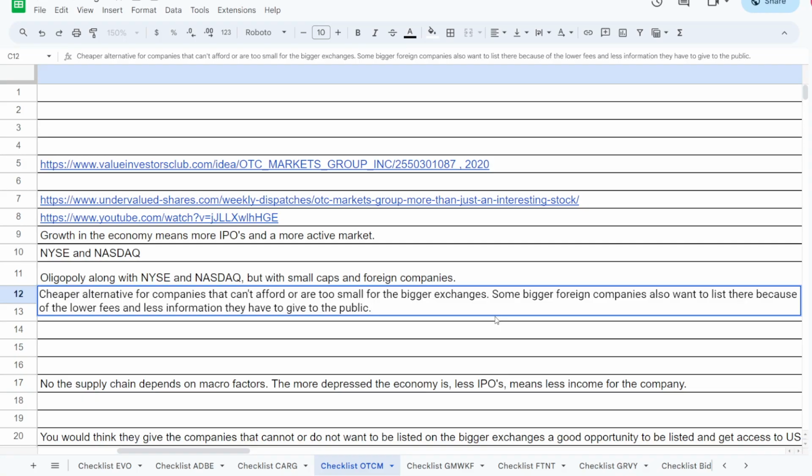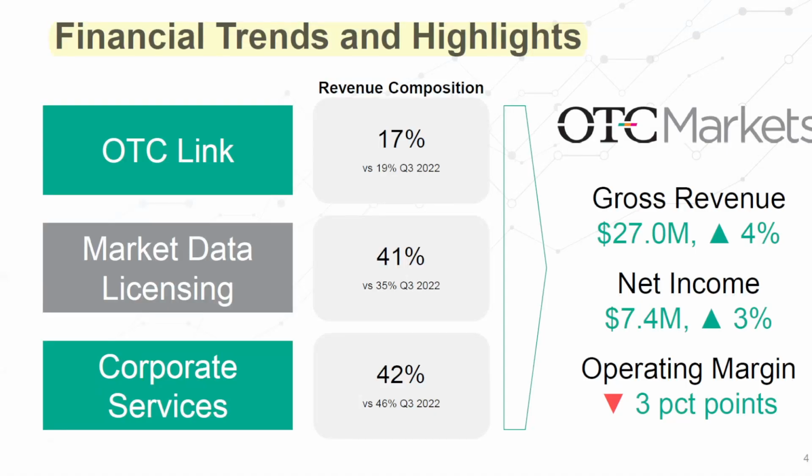Now here we can see the revenue composition for the company from their latest earnings report in November, where OTC Link is now 17% of revenue, the market data licensing is 41%, and corporate services is the biggest source of revenue for the company at 42%.